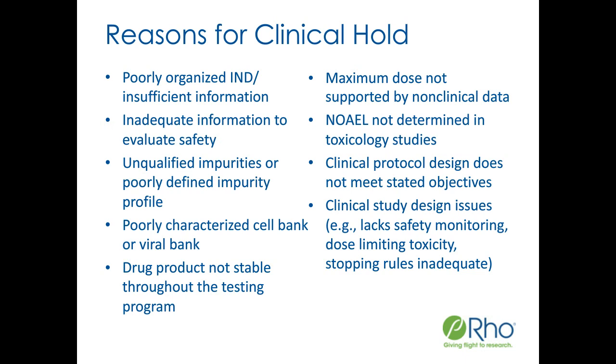You may have a poorly characterized cell bank or a viral bank. Your maximum dose may not be supported by the non-clinical data. That oftentimes changes. Clinical protocol changes are oftentimes things that may be able to be remediated during that 30-day review period and may not actually result in a clinical hold. However, if you have inadequate information from a non-clinical standpoint to evaluate safety, such as you didn't do any additional investigative work for a particular toxicity that would be concerning, that could also be a reason for a clinical hold.